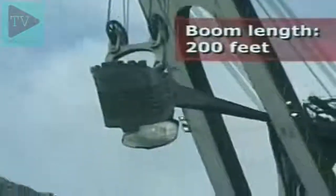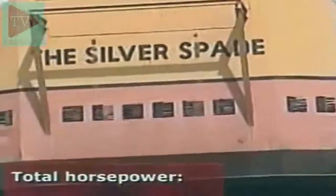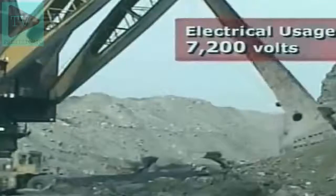The length of the Silver Spade's boom is 200 feet. Its series of driving motors total 9,000 horsepower and are powered by 7,200 volts of electricity.